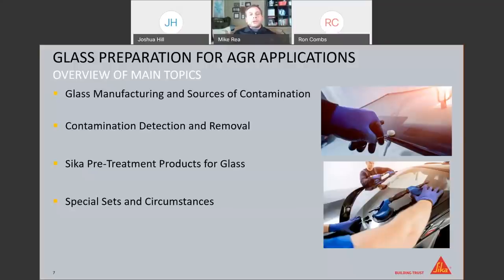And then we'll move on to contamination detection and removal. And then onto the more Sika specific parts of the presentation, our pretreatment products that we offer, and our recommendations for special sets and special circumstances.